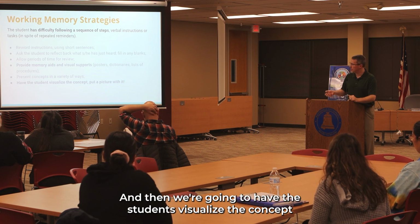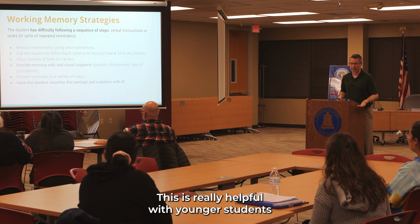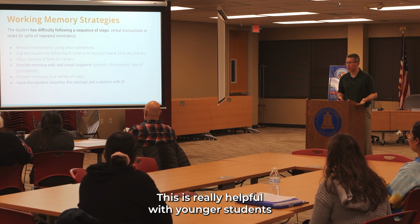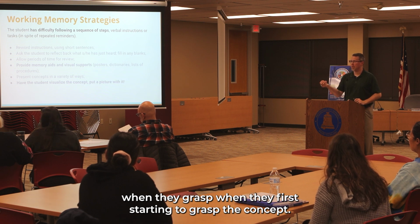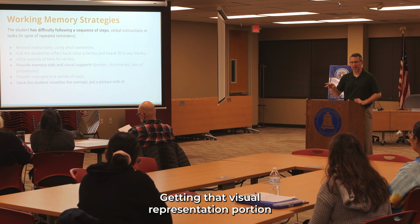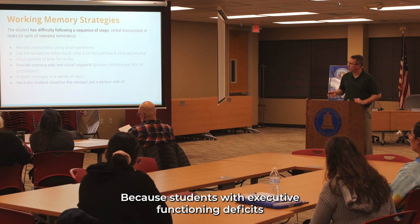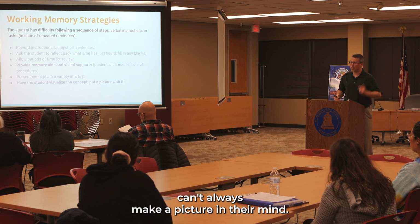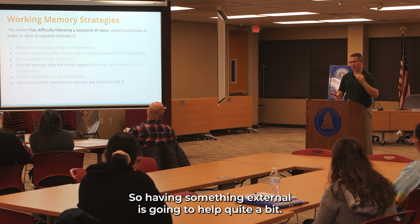And then we're going to have the students visualize the concept and put a picture with it. This is really helpful with younger students when they're first starting to grasp a concept. Getting that visual representation makes it concrete and external, which is very helpful. Because students with executive functioning deficits can't always make a picture in their mind. They just don't have that capability. So having something external is going to help quite a bit.